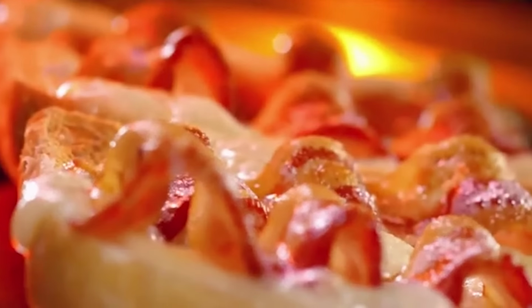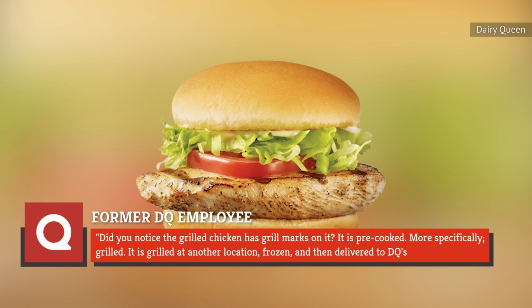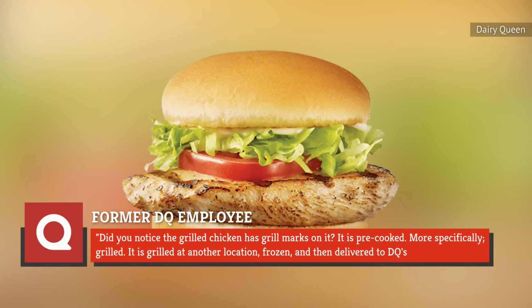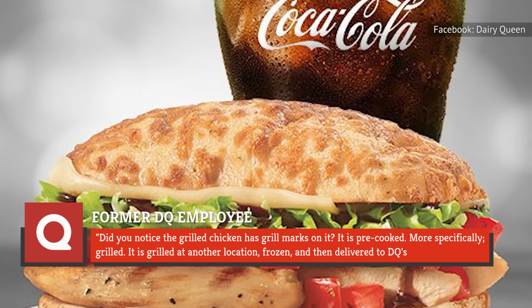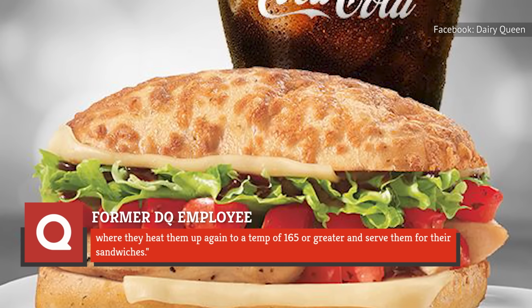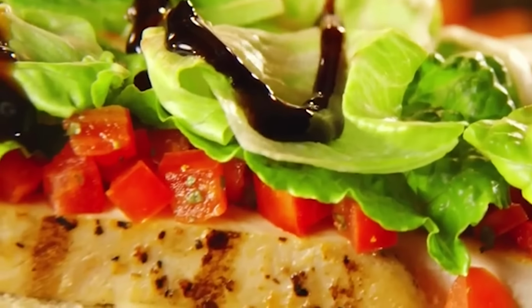Another DQ employee in the thread explained that while it might not be grilled on site, the chicken is probably grilled at some point, writing, "Did you notice the grilled chicken has grill marks on it? It is pre-cooked, more specifically grilled. It is grilled at another location, frozen, and then delivered to DQs where they heat them up again to a temp of 165 or greater and serve them for their sandwiches. You can decide if you want reheated chicken. Sometimes it still hits the spot."